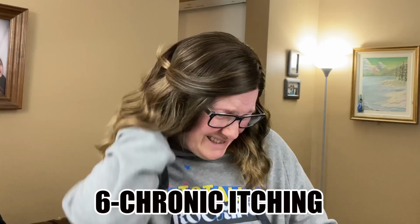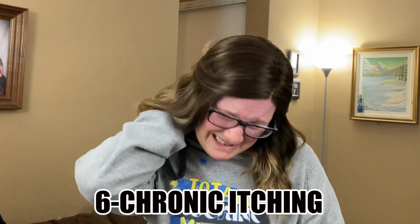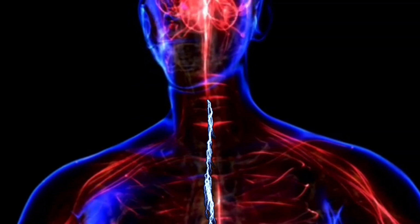Number 6 is horrible chronic itching and a collection of strange and uncomfortable sensations like burning, tingling, and pins and needles. As I mentioned earlier, estrogen is responsible for producing oils and collagen and regulating water in the body. When it drops, the skin becomes super dry and easily irritated. Low estrogen also affects the central nervous system. This all results in an absolutely torturous experience for many women in midlife.